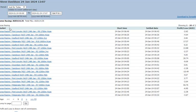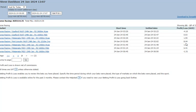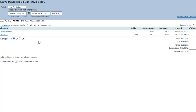I won't go through every race, but if we go back in here, here's another one, $8.44. And you can see there were only 2 horses here. What happened is I put the 2 horses on and they jumped sooner than I thought. I got waylaid. So we only had 2 horses in that, and that's the only race where we only backed the 2 horses. But we're fortunate that the favourite won and we made $8.44.